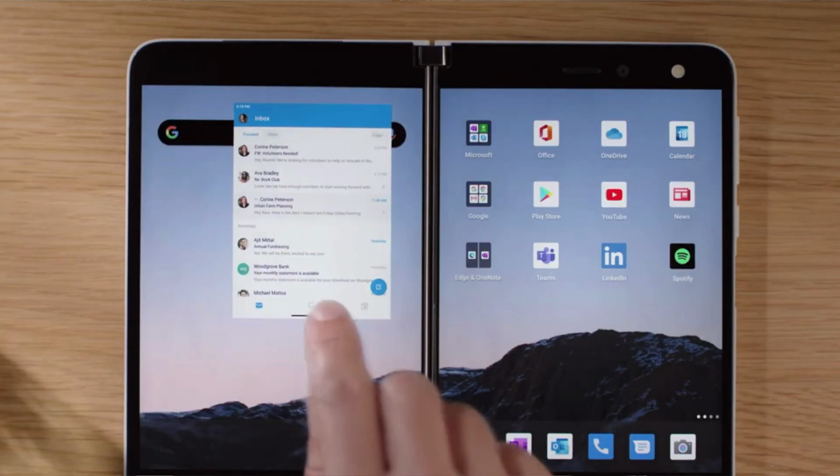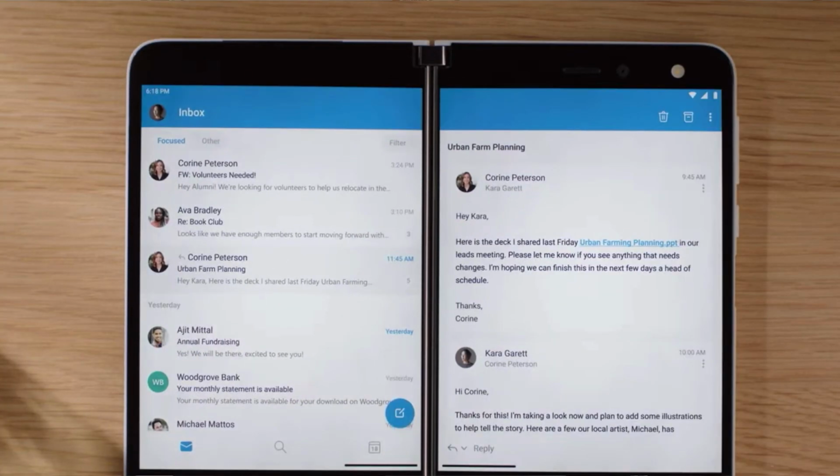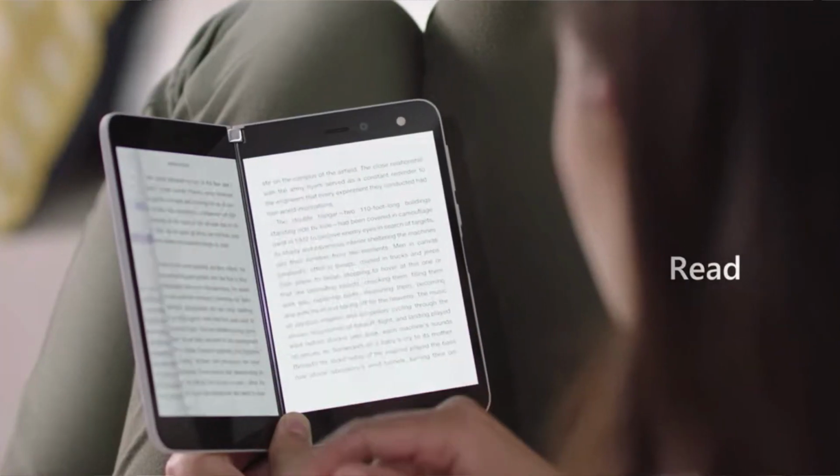If you want, you can even use a single app on both screens, and Microsoft apps have been optimized to work seamlessly on both screens. They're banking on Android developers to quickly optimize other apps for the Surface Duo as well. They've done a partnership with Amazon, and they're bringing in a Kindle app, which looks really interesting. Of course, being a Microsoft device, the Surface Duo is geared towards productivity, and it comes preloaded with Microsoft Office and tons of other Microsoft apps.